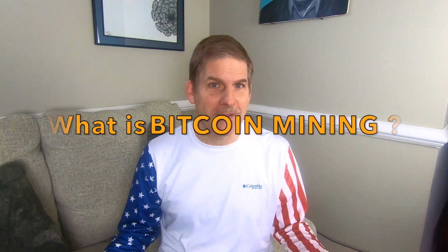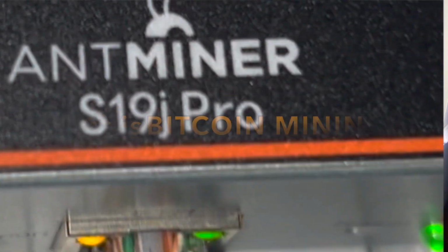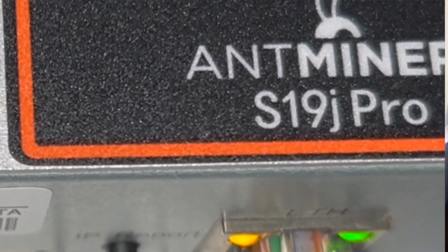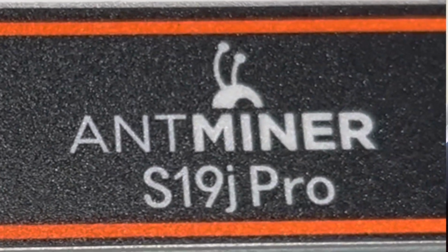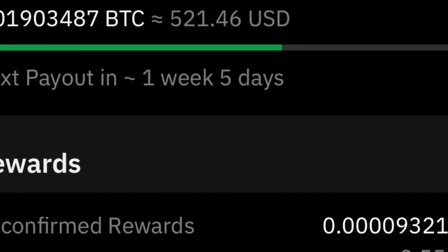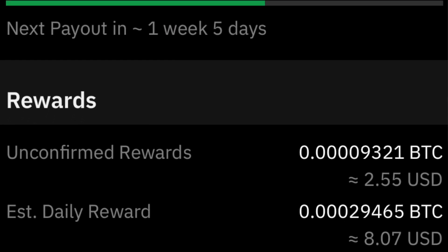So Bitcoin mining, what's that all about? Bitcoin mining is done through a special computer that's doing trillions of calculations every second, kind of like a lottery, where the lucky computer finds the right number and gets paid. So why did we decide to do mining? Well, you get paid. That's one good reason, but there's lots more.